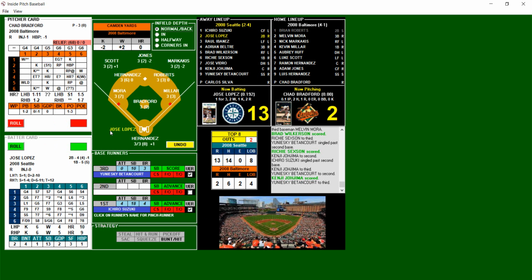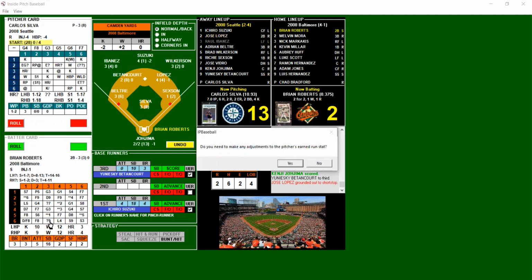And it's now 13-2. Jose Lopez up. Here's the pitch to Lopez. 2-5, blank. 3-6, and that's going to be a ground ball to Hernandez, and that retires the side.